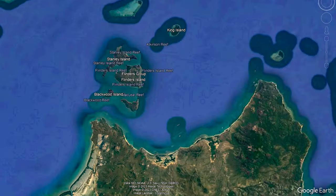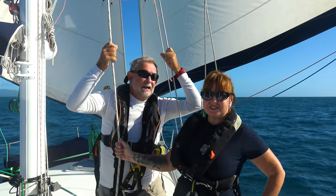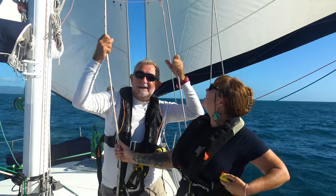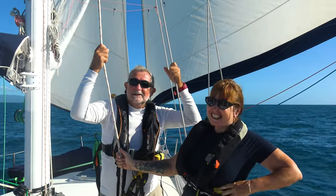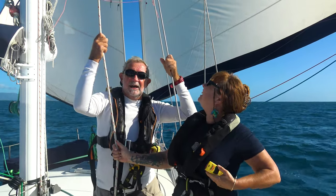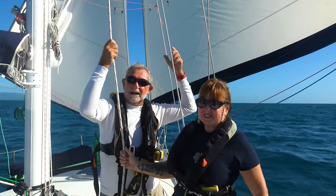Yeah, we're heading to the Flinders Group of Islands. We're planning on anchoring up in a channel between Flinders and Stanley Islands. And you might notice in the back we've got both headsails out. This is an experiment for us. It is. The wind is directly behind us at the moment. And we have the Yankee, the headsail, poled out on the starboard side.